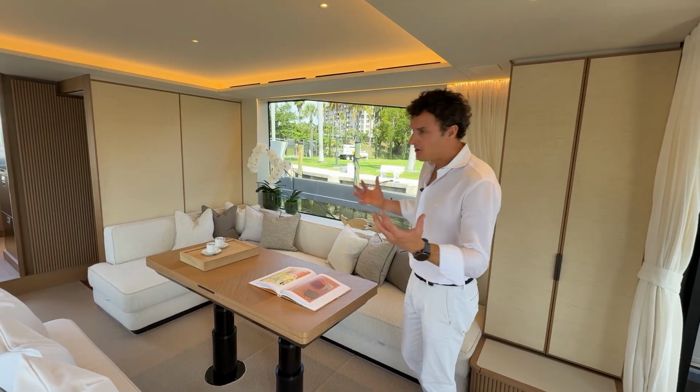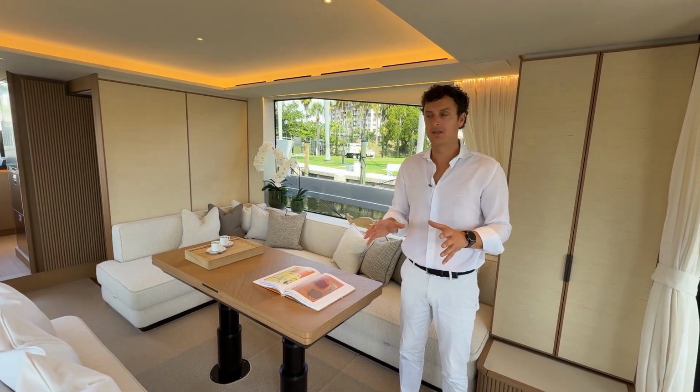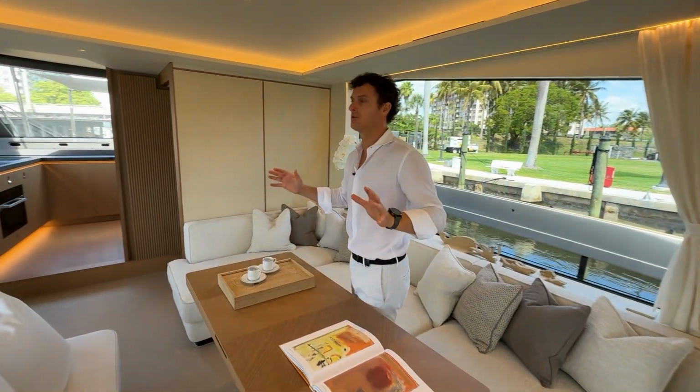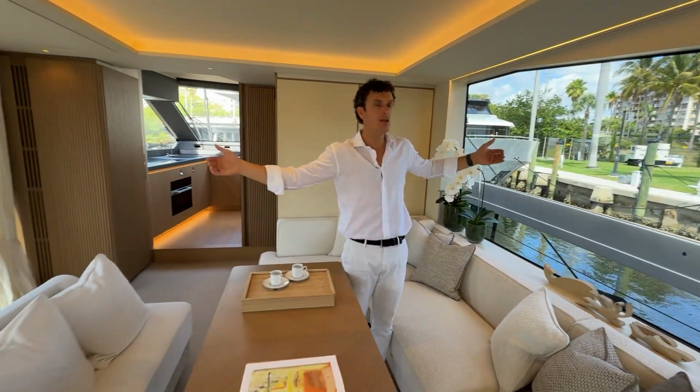And exterior design and interior design are marrying themselves really well, because if you look at everything that we have on the boat, how calm and gentle the design is, and at the same time how well connected with the exteriors, it really works the magic.